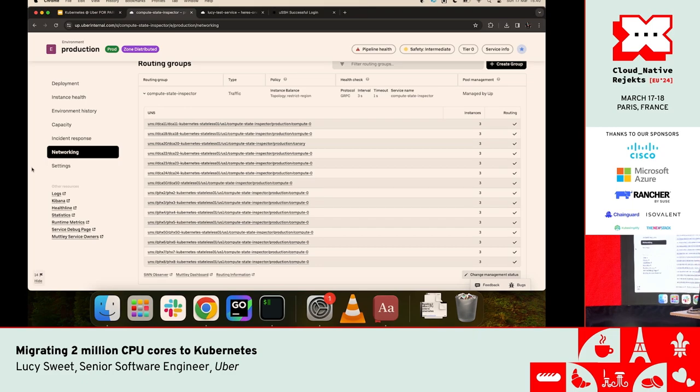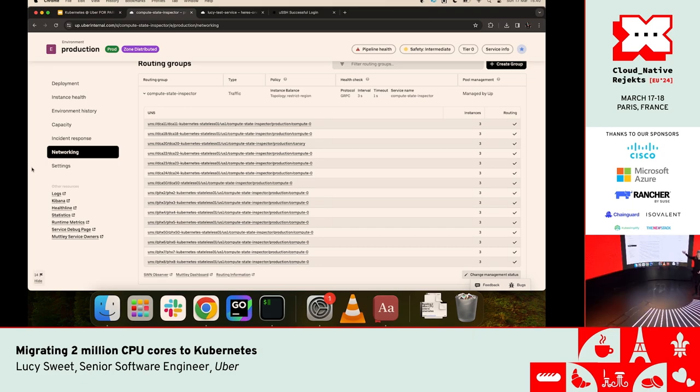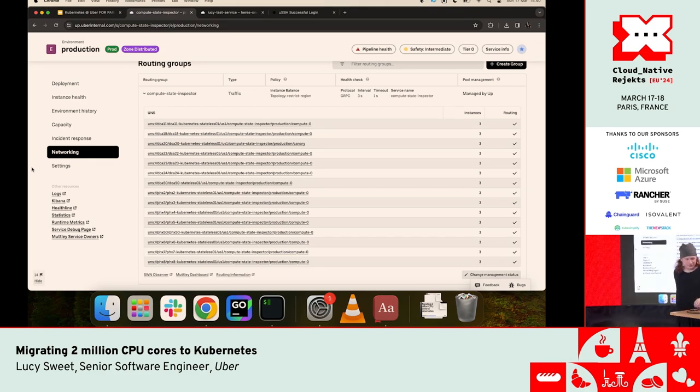Muttley then discovers where you're running. It builds out this big group here. And then when requests come in for your service, they get distributed across there. There's also some other stuff here, like a restrict region option. That just basically means that when it can, you'll stay in the same region, because that's good for latency. But that's how we do it. Does that answer your question? Cool.